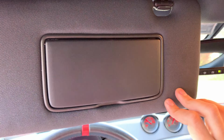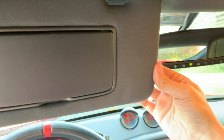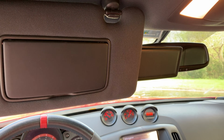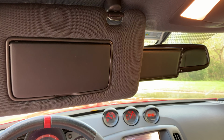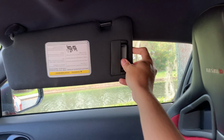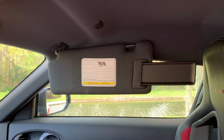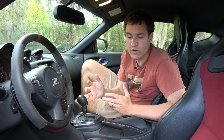Next up, another interesting item with this car: the sun visor folds down just like normal, but then there's this little plastic part that comes out from the sun visor that blocks the mirror, just in case you don't want to see the sun and you don't want to see what's behind you. No, of course, I'm just kidding. That is for when you move the sun visor over to the side. Obviously, this is a 2-door car, so the doors are kind of long. You can extend that little plastic piece and cover the rest of your side window to block yourself from the sun.